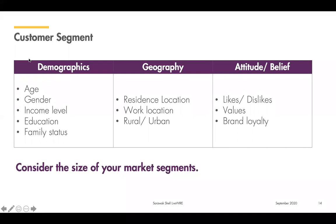So when you're looking at the customer segment, once you have divided your customer segment by demographic, geography, or attitude, then consider, is this market size big enough for it to still be attractive for you to enter your business, right? And if it's not enough, sometimes it's not about changing your product. You can also change the geography. Maybe this is not the right place, or maybe I need to cast a wider net. I can't be just selling in Kuching or in Miri because the size is too small if I limit my distribution to these markets.